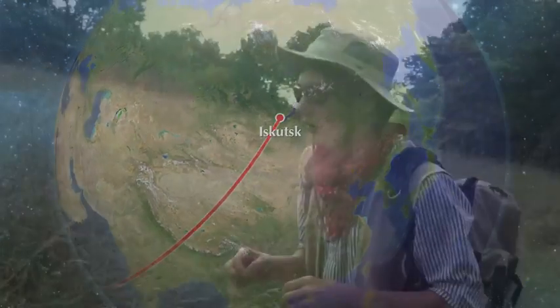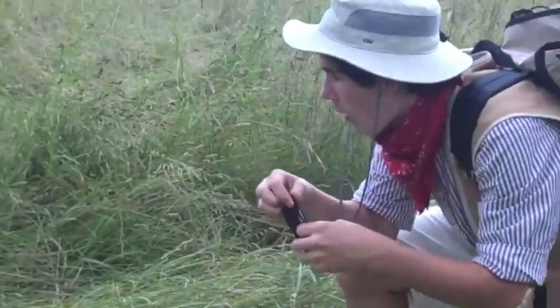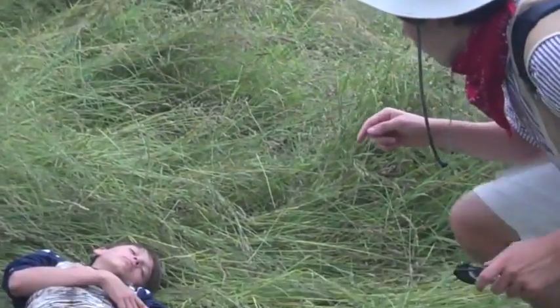Lastly is the stop in Siberia. Due to the fact that tigers are extremely stealthy and noiseless with movement, we have to be very careful to spot one. Oh look, there one is! Let's approach carefully so it doesn't attack.